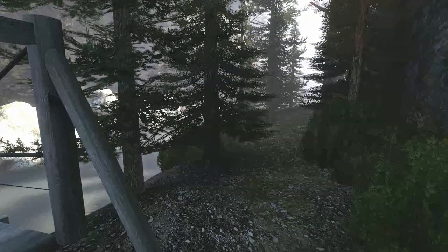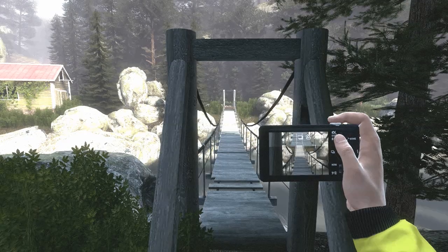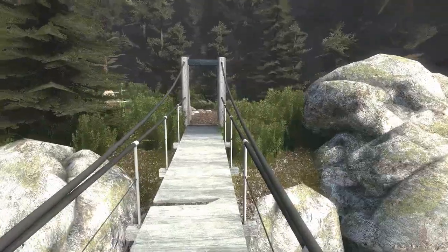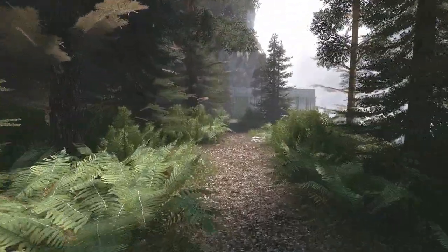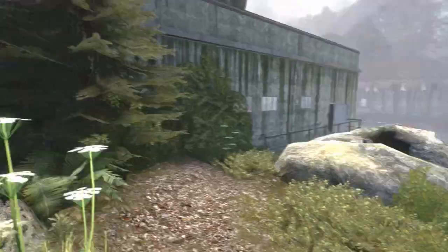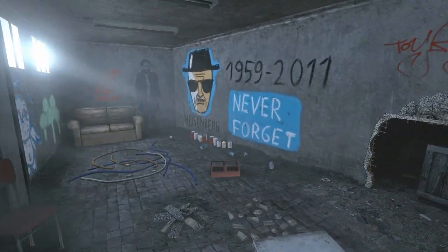Well, good thing you have plenty of flashlight batteries. Otherwise, you wouldn't be the only one who's been kept in the dark. Oh wait, that should be me. Oh yeah. Let's hope this bridge holds, at least long enough for you to get across. Why are you heading back towards there? Oh right, because you haven't been to that part of it yet. Don't want to miss that.